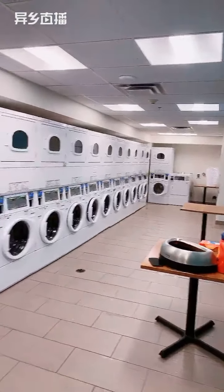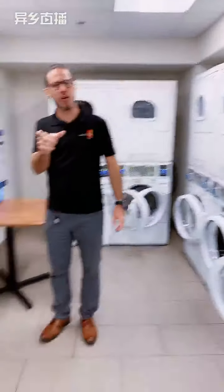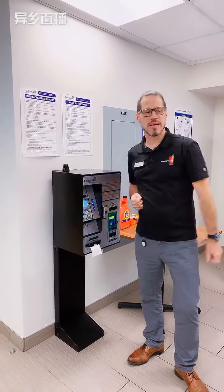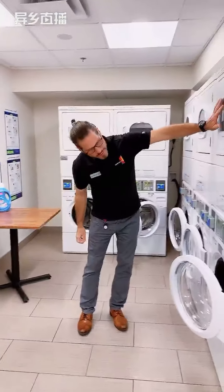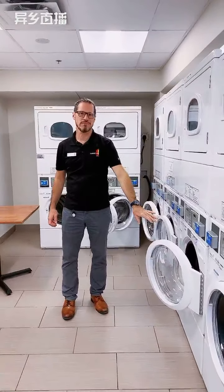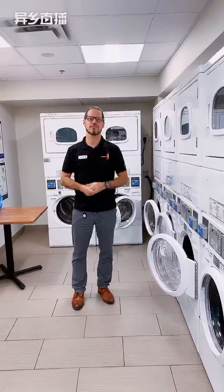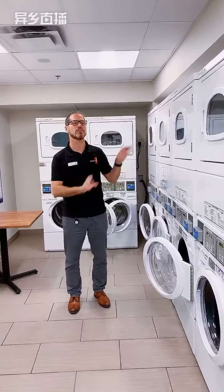Now how this works is very simple. Everybody gets a laundry card. You insert the card in here. You add money to your card. Then you take your card and you swipe it. And it's $1.75 for drying, $2.25 for washing. And you know what? Once you put the machine in here, the machine will send you a text message when everything's ready. So you can go back to studying or whatever you want to do, and don't worry about your laundry.